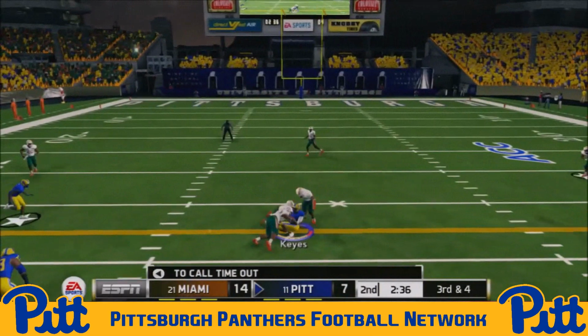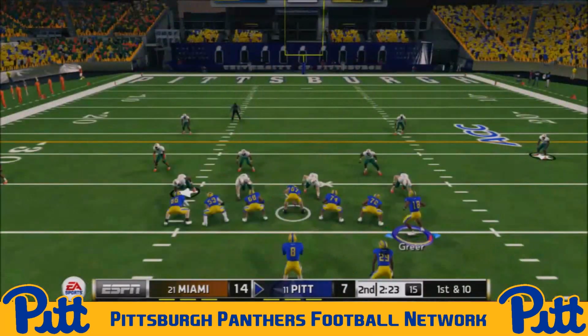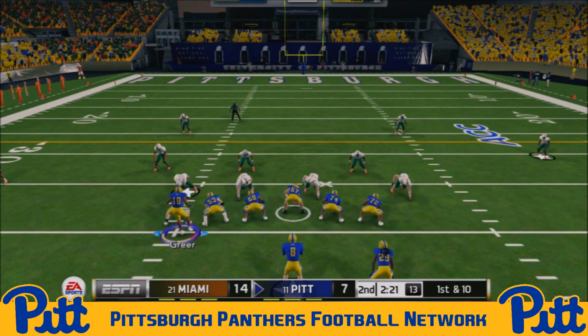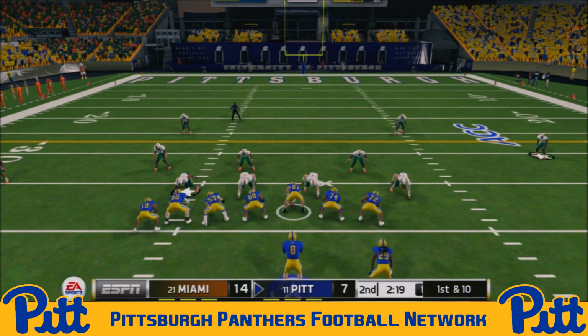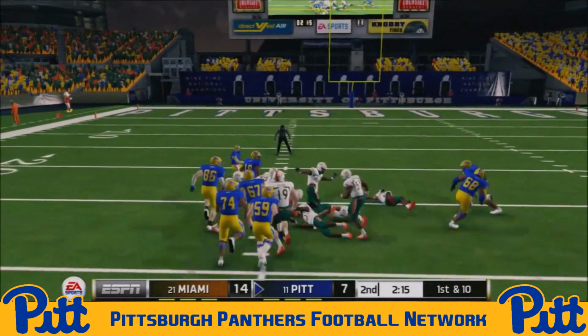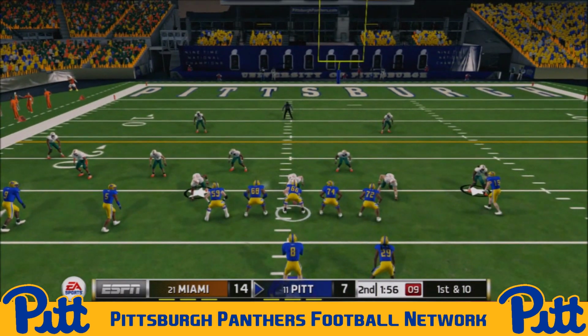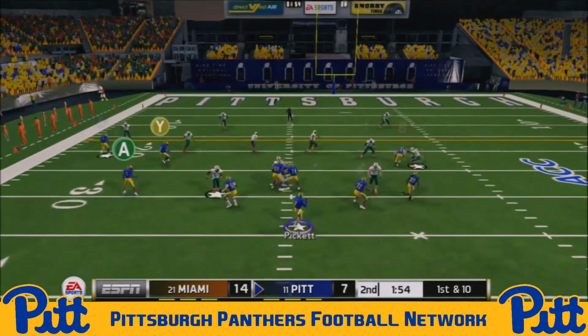He's back to pass. Over the middle, Jay Keys into triple coverage, but Pickett fires the pin through the hole of a needle. I completely butchered that metaphor, but it was a great throw by Kenny Pickett anyways into triple coverage. Keys was able to hold on through the contact, and the Panthers continue to move the chains. Now to the 27-yard line.